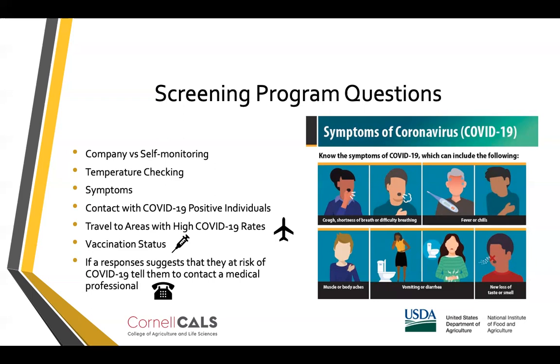Other questions that we'd ask are, have they been in contact with someone who has tested positive for COVID-19 or is quarantining? Have they traveled to areas with high COVID-19 rates? And we know that those areas are changing over time, so you're going to need to stay on top of those high-risk areas. In the future, you may want to consider asking whether or not they've been vaccinated or not. That can reduce the risk.